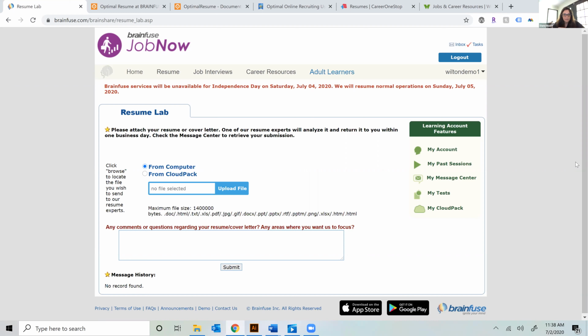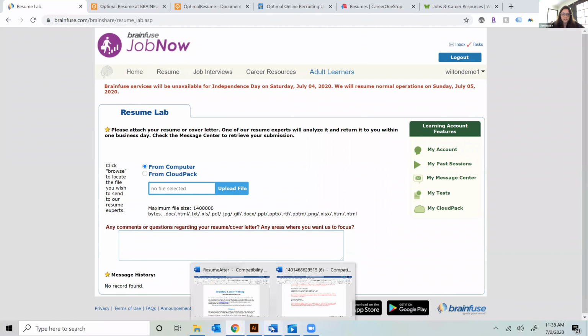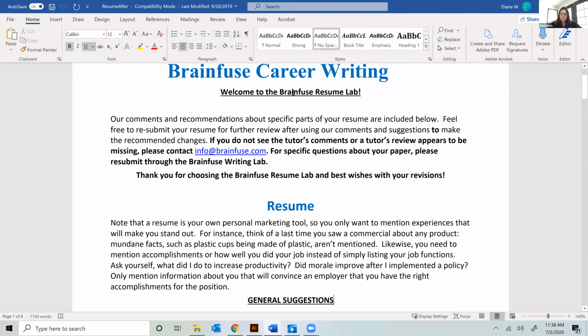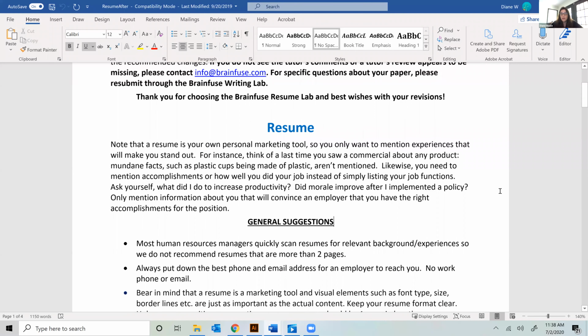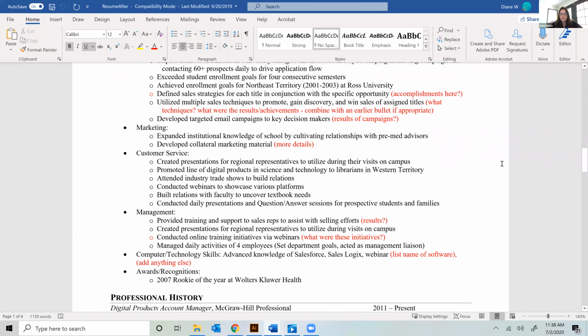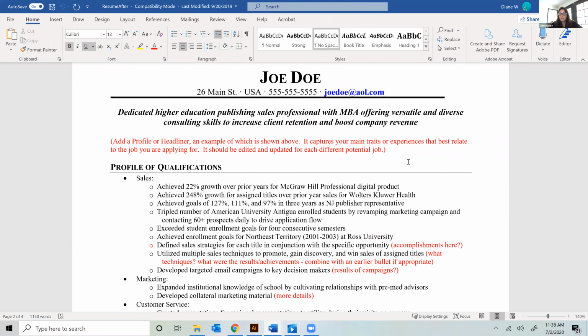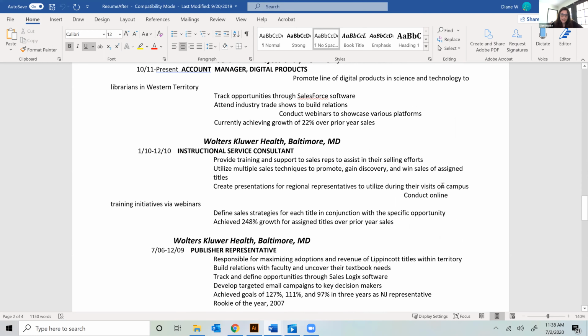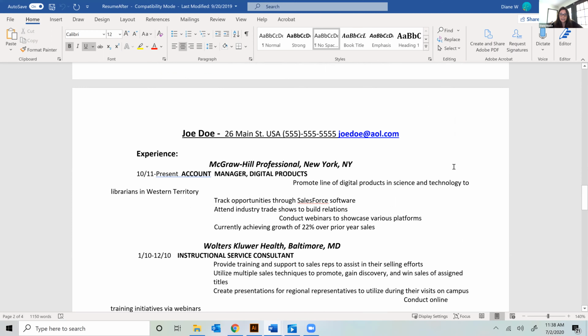I have an example of resume feedback that I'll show you just so you can know what to expect if you're using the Resume Lab. So our coaches do fill out this template where we're giving you just some general information about the Resume Lab and about resumes as a whole. And then after that, there's going to be a copy of the revised resume and a copy of the resume that was sent in. So for this resume, this is what was sent in.